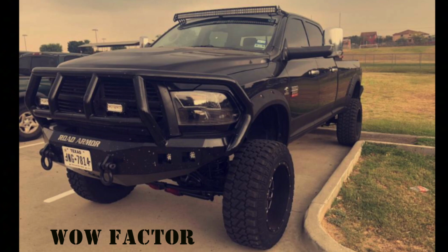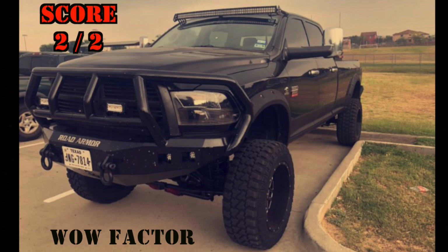So overall wow factor, I think that this is a gorgeous truck. All things considered, I don't have anything bad to say about it aside from the chrome, but that doesn't really take away from the overall wow factor, so I'm going to give you 2 points there. So full points on the wow factor, that's a first.